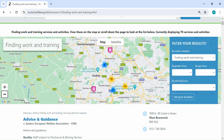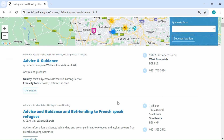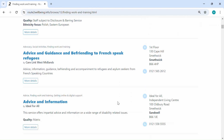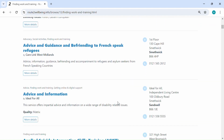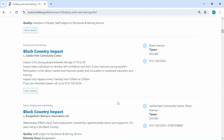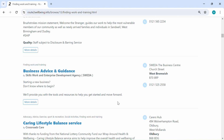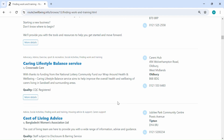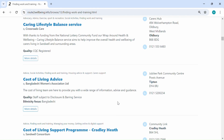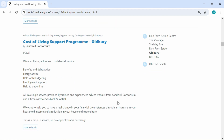Now, scrolling further down the page below the map, I can see these services listed below. Each listing tells you what the service or activity is called, which local charity or agency is running it, and a brief description of what they offer, as well as the address and phone contact details. You will see that some services list themselves as phone services or websites, which means they're not offered face-to-face.